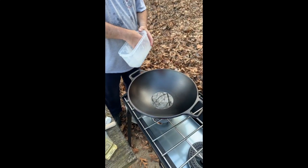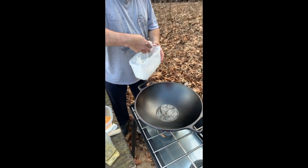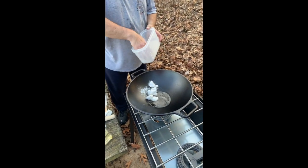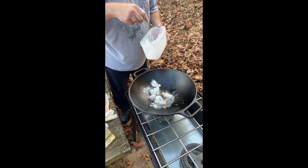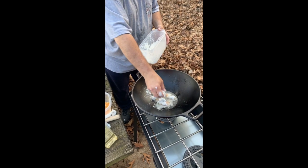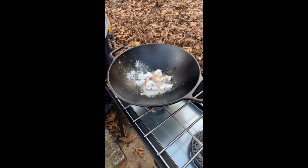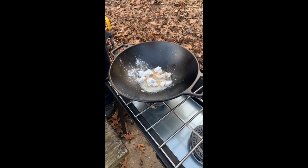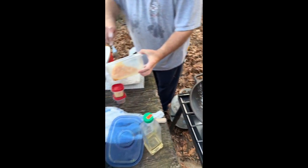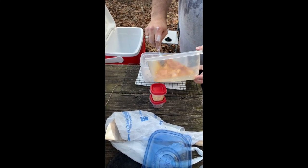Okay, so the oil's been heating for maybe 3 minutes? Yeah, it ought to be hot enough to cook. Throw some of that in there. Not quite hot enough, but it'll be hot enough in about 30 seconds. You really want it all to sizzle once you throw it in. So while that's going, he's gonna bread some more of the chicken.